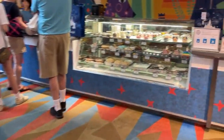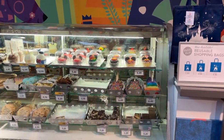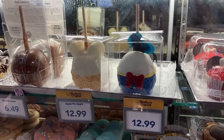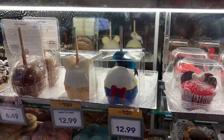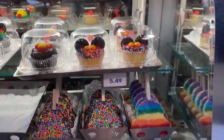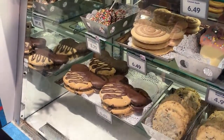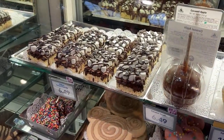But they do have, and I always forget to show this, one of the best desserts ever. And it's hidden in a gift store. So you didn't think of coming in here, but the gifts are crazy. And here's what's really cool. They have a Donald candy apple. They have a Mickey candy apple. I don't know about you, I'm just fascinated by that. They have the standard cupcakes, the Mickey cupcakes, the Pride Rice Krispie, and then they have a Mickey cookie as big as your head. And then this is just really cool. It's a s'more cereal bar dessert, and it looks awesome.